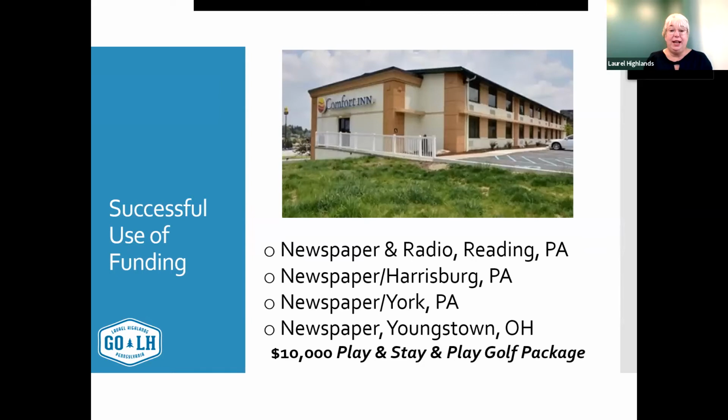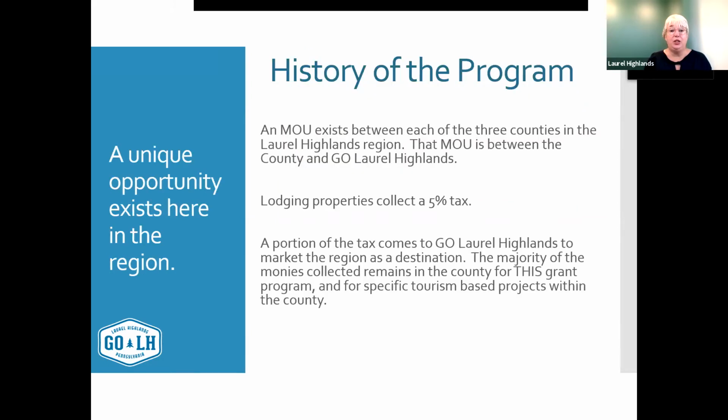Moving up to Somerset County, this one is a hotel. And yes, if you collect lodging tax, you are eligible for a tourism grant. So the Comfort Inn wanted to focus on golfers. They put together a play and stay golf package, $10,000 worth of marketing. And you can see by this one, their focus was newspaper, which is terrific, but the focus was beyond their county. So you have Reading and Harrisburg, York, and Youngstown. Again, another successful grant application.